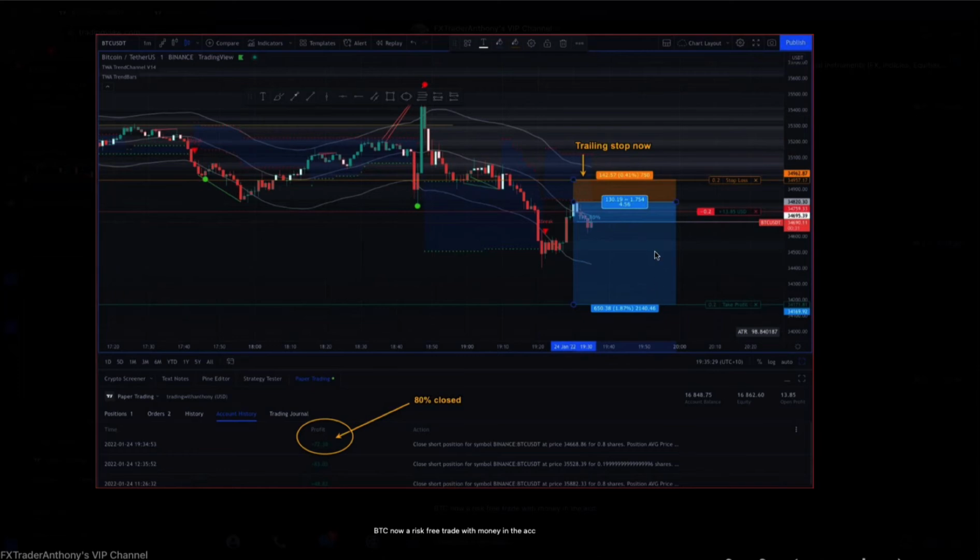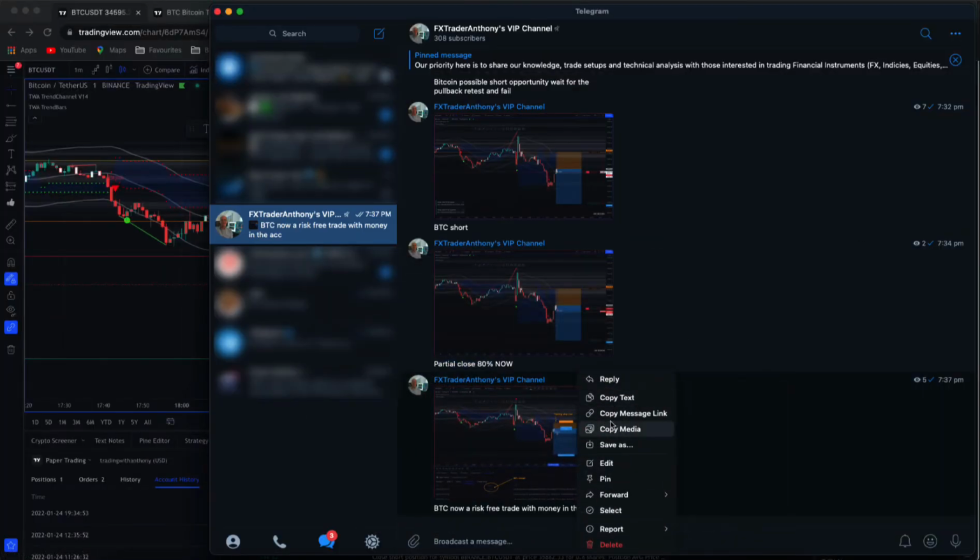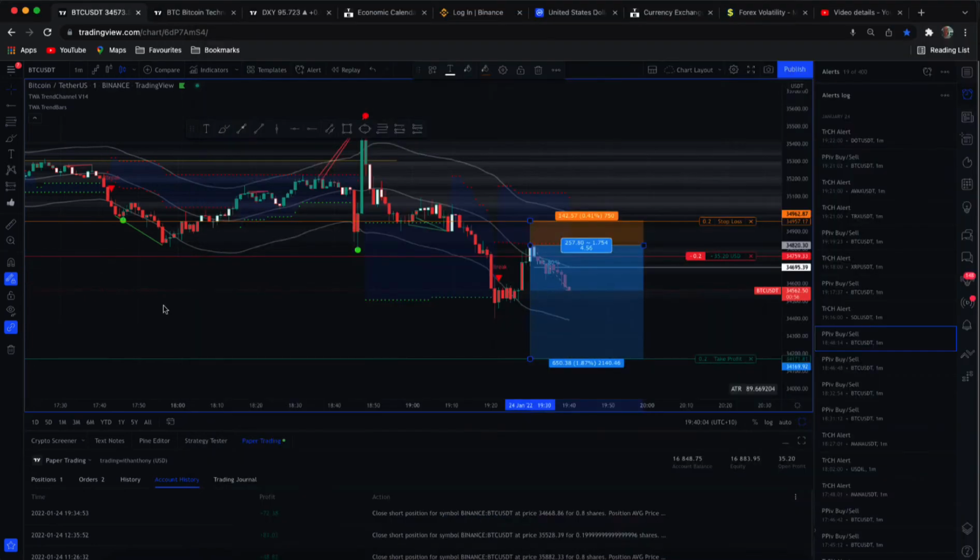Or in the bag, trailing stop. Let me just add something here, trailing SL, lovely. Okay, so we're $72 closed partial profit. That was 80%, took 80% early. So now we just trail it, and the stop loss, I've got $72 here to play with.